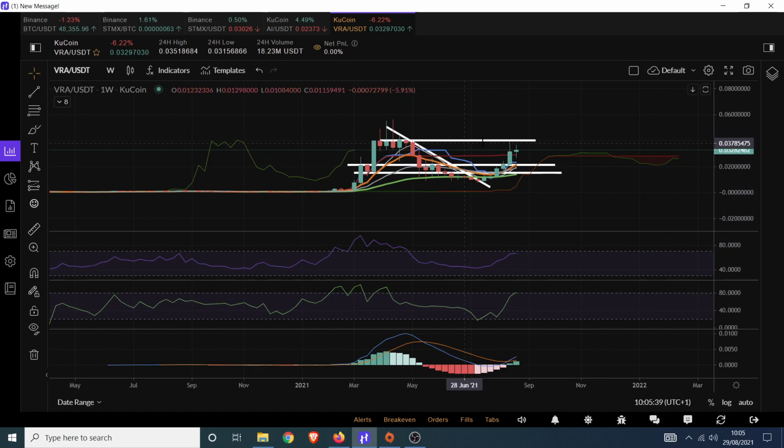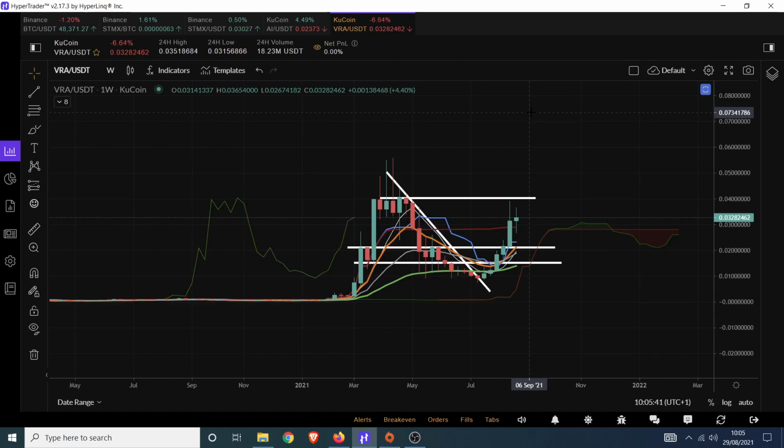But yeah, for the moment, I'm very pleased with the way this is going. I expect more. I expect a lot more. But I am not looking for this to reach $1 anytime soon. Will it reach $1 one day? It could. I don't know. It could, but not without massive pumps and then consolidations afterwards.